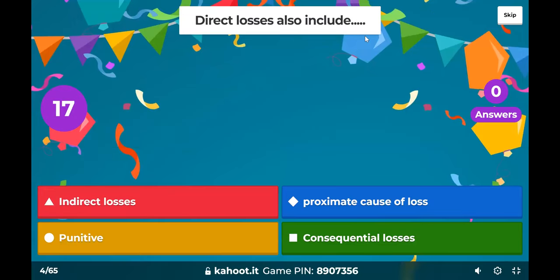Earth movement and water damage are excluded, yes. These are the two major exclusions on a policy. Now, some of you chose additional coverage. You can get endorsements for these, but endorsements are extra money. Additional is not. So additional coverage doesn't cost you additional money.